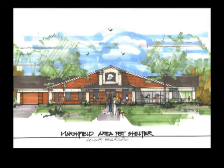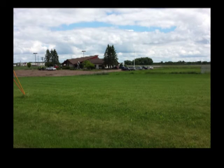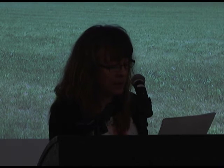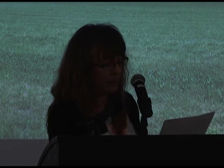Because the building resides on airport property, we are regulated by many separate entities. In addition, there are restrictions for expansion, and the building itself has space limitations. If an airport use arises for the space, we can be asked to vacate the premises. Ongoing development of MAPS' capital campaign will continue.